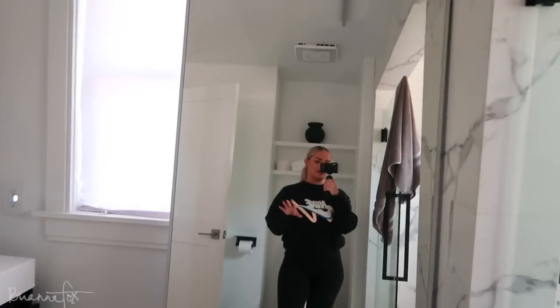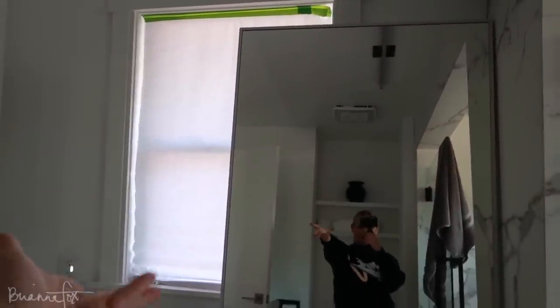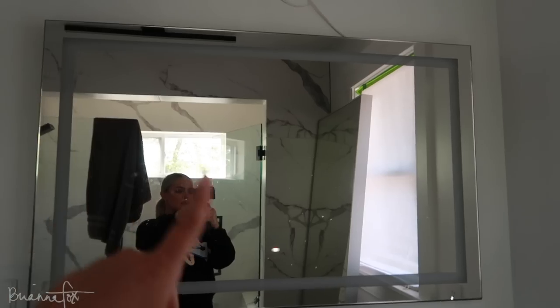Although it is nice here, it just blocks the window. Yes, we have our taped up blind. That's all I have to say about that. Gotta wash the mirror because this is really gross and dirty. My sink is really dirty. Got some toothpaste in there, so I gotta wash all this.